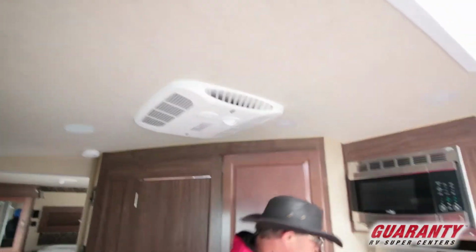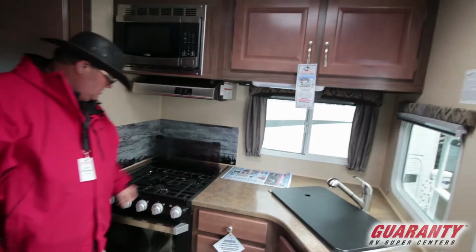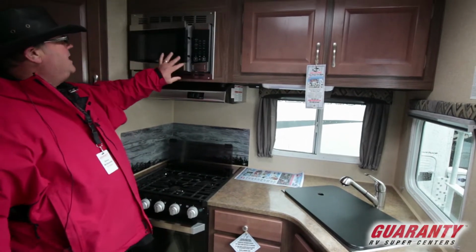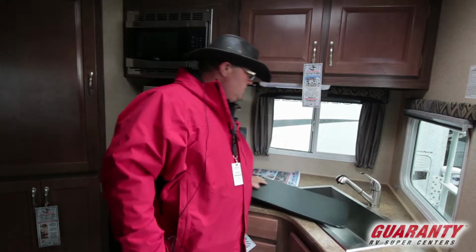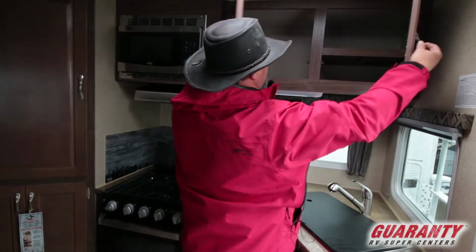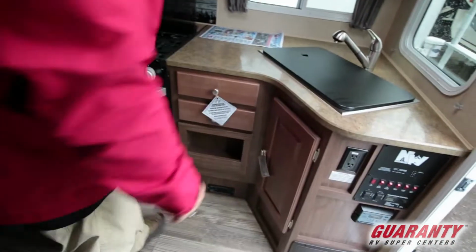So over here on this side, you got your Furrion gas burner with the glass oven door, bigger BTUs, better fan hood, microwave right there. Got a corner kitchen. Nice big stainless steel sink right there with a nice cutting board on top. Storage there, storage below us here with some drawers.